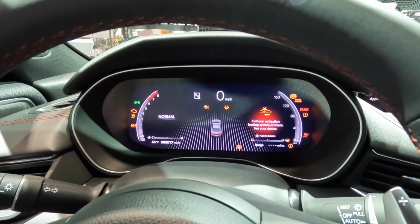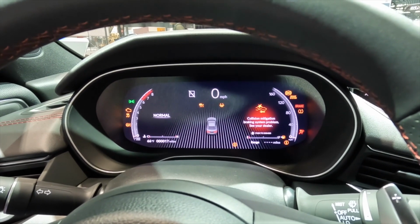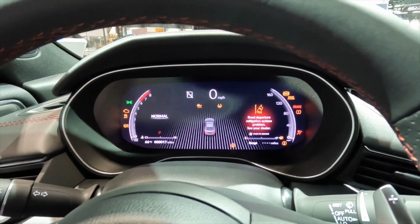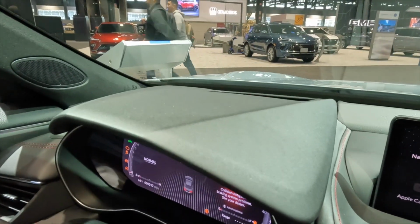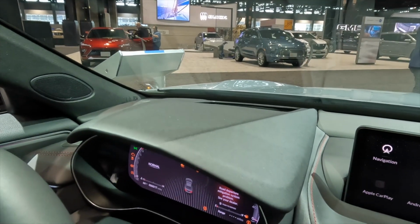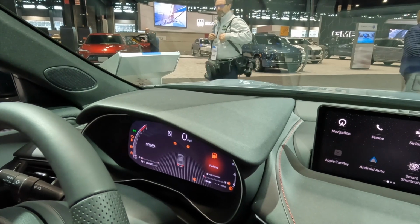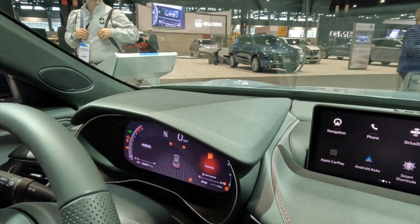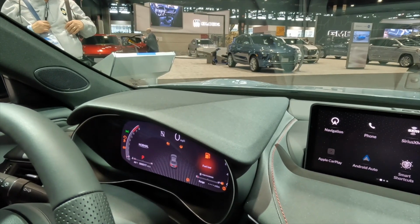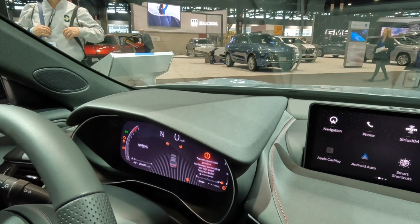So one other thing, I'm not sure if you can capture it, is on the TLX Type S, you now get a full color head-up display too. Head-up displays are always hard to capture, but you can see the box right there, and it's a full color setup. And you say it's over 10 inches now, the display. Yeah, and it's great because it can display not only your speed, but navigation directions, traffic sign recognition. So there's a lot of information that can actually pop up there as well.